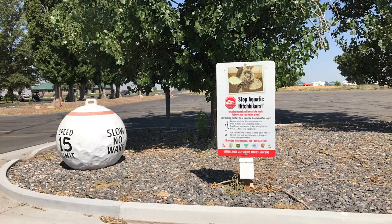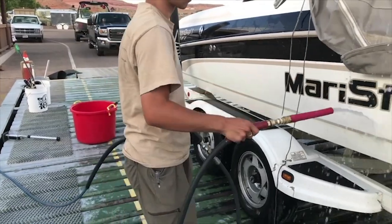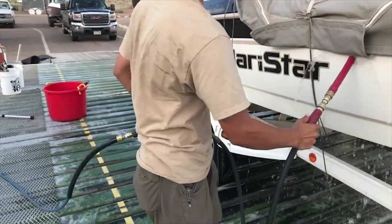In the state of Utah, it is mandatory for boaters to stop at an inspection station. To kayak even, you must stop and go through their abatement process. Essentially, there will be a technician that will help you inspect your boat, look for attached AIS, and or just water. Simple wet or dirty boats can transport this invasive species.